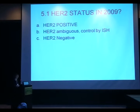So what was her HER2 status in 2009 by immunohistochemistry? She had 10% of positive cells. So was she HER2 positive, HER2 ambiguous controlled by ISH, or HER2 negative? Ding, ding, ding. So in 2009, with less than 10%, it was 2+. It was not a 3+ case, so she was considered as an ambiguous case.